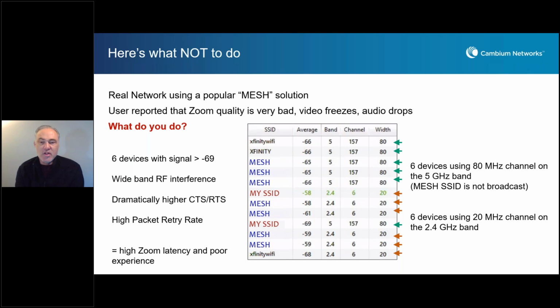No, not really. If anything, 80 megahertz is a problem because it uses 4 channels concurrently, and it adds to the signal noise across 4 channels. If multiple neighbors in your house, or if your neighbors next door are using 80 and you're using 80, you're consuming too much channel utilization and you're not getting any benefit out of it. So reducing the channel width also improved the quality of the link and reduced the retry rates and reduced the latency. That's how we fixed this problem.